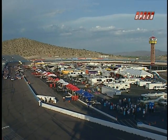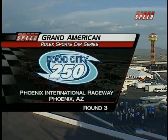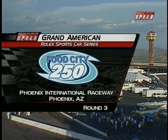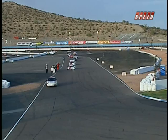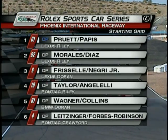It's the first of two West Coast swings this year, and if Daytona and Homestead are any indicators, tonight's race here in Phoenix will be frantic. This is round 3 of the Rolex Sports Car Series, Phoenix International Raceway here in Arizona. The cars roll, and this is how they line up.